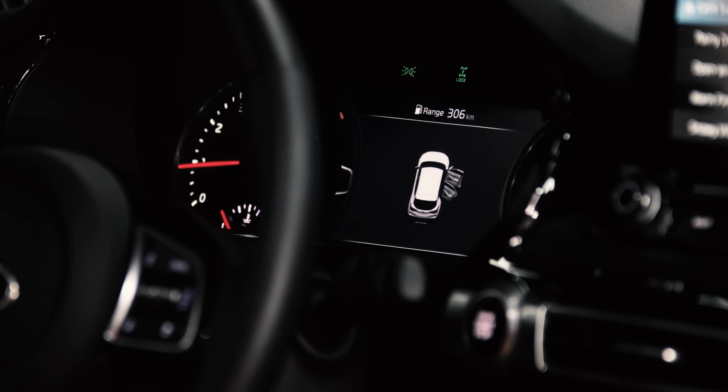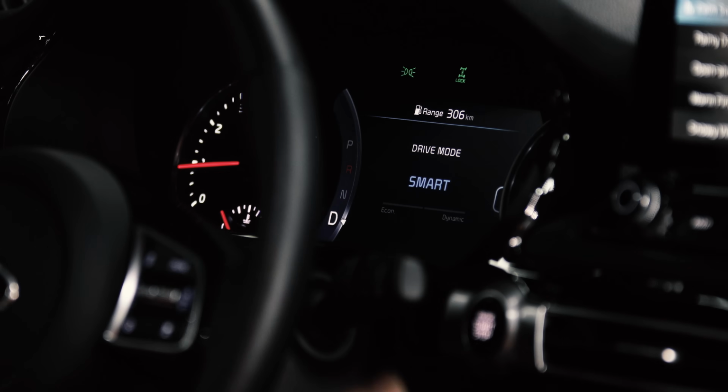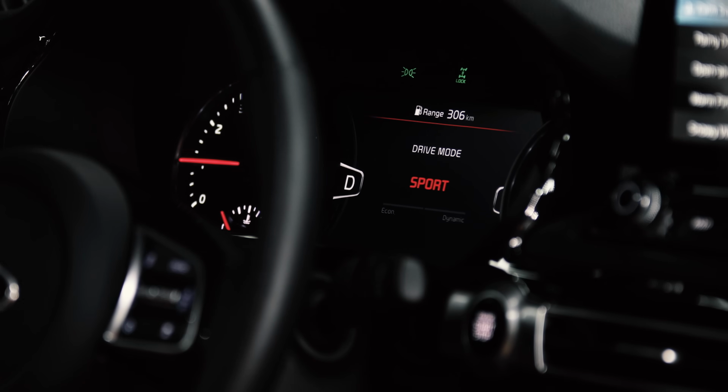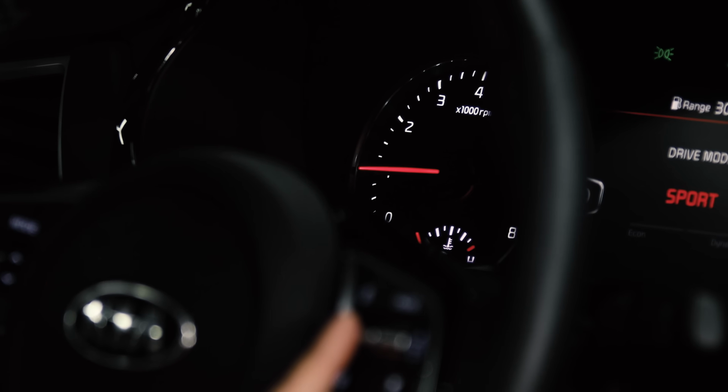So SellThose actually has 3 driving modes. The first one is Comfort, then there's Smart, and then there's Sport. So when you turn to Sport, it does change the way the display looks, but not only that, it actually bumps the RPM up to make you feel more sporty.